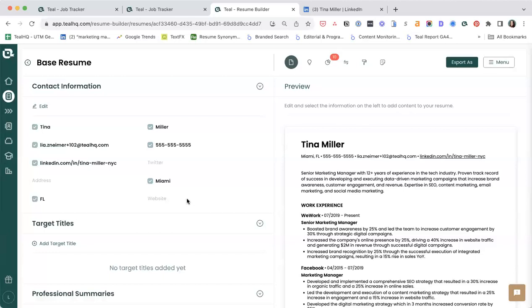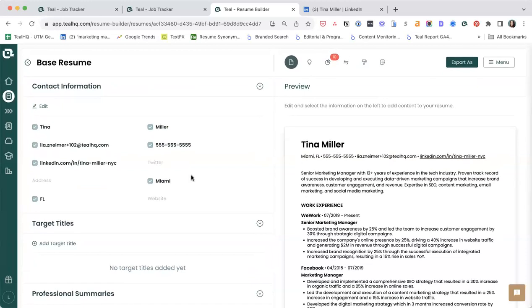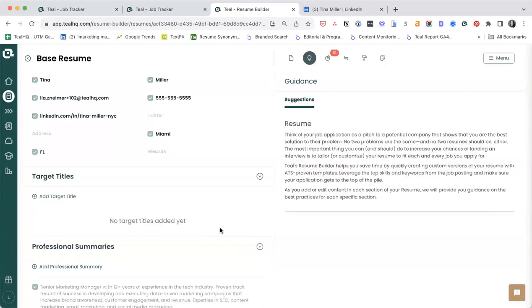So on the left-hand side, we have everything where we're going to edit, we're going to change, we're going to put our inputs, and then the right-hand side shows us what the output looks like. We will get into some specifics in just a second when we go into matching mode, but as a whole, the resume builder has guidance mode embedded, so that for every step as you create your resume, it'll tell you on the right-hand side a best practice, or what the point of this thing is.